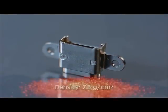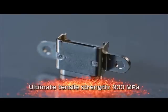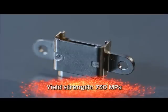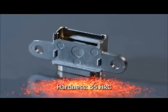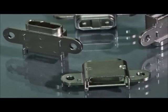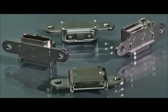The complex geometry of the part, with thin cross-sections and internal undercuts, was achieved with a slide-in-slide mechanism, moving on specially designed cam tracks. All dimensions are achieved in the as-sintered condition. The MIM part replaced an earlier design that used sheet metal processing and welding, with an estimated 20% cost savings. 2 million of the parts are delivered each month.